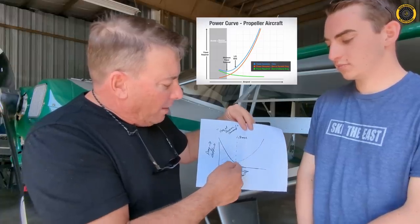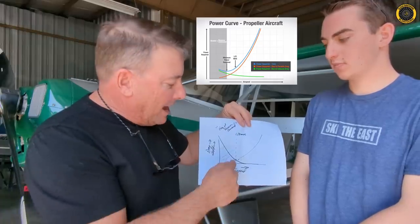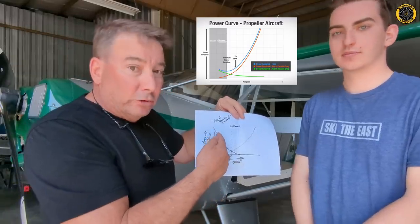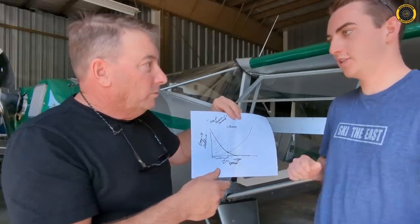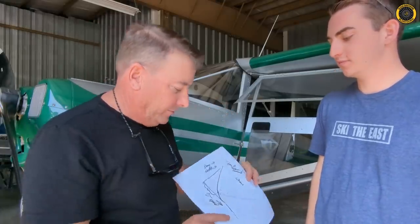If you're operating to the left of this low point here, you're in the region of reverse command. In other words, in order to go slower, Kellen, what do you have to do with your power? You've got to add more power. You've got to add more power to go slower. In the normal area of operation, if you want to slow down, what do you do with the power? You have to decrease the power. Decrease the power and the aircraft will slow down, or raise the nose, pitch and power. So why do you want to operate in the area of reverse command? Well, you want to land as slow as possible for the shortest possible distance in your backcountry flying.